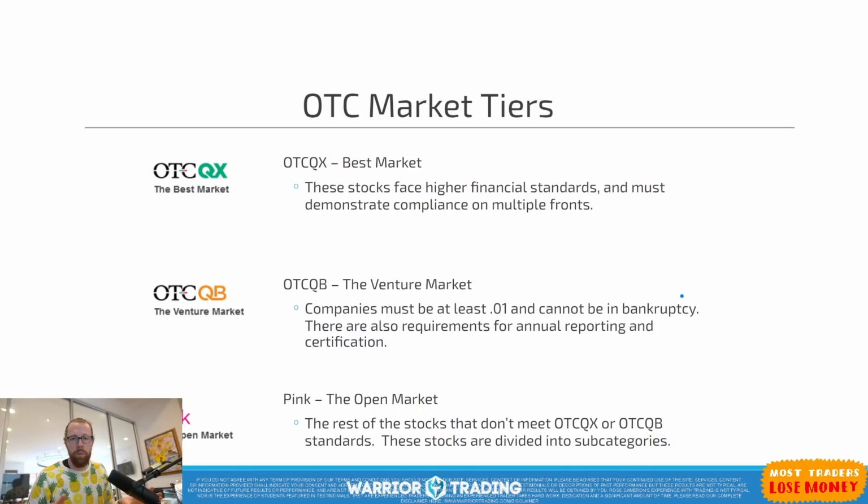Pink sheets, Wolf of Wall Street, bottom of the barrel. These are companies that can be in bankruptcy. They don't meet the listing requirements for NYSE or NASDAQ, and not even for the venture market or the best market. Now, they could meet the listing requirements for NASDAQ or NYSE with the exception of bankruptcy. So they might have quarterly earnings and do all the right things there, but they're in bankruptcy. So they, by default, get knocked down to the OTC market. But these are really the bottom of the barrel.